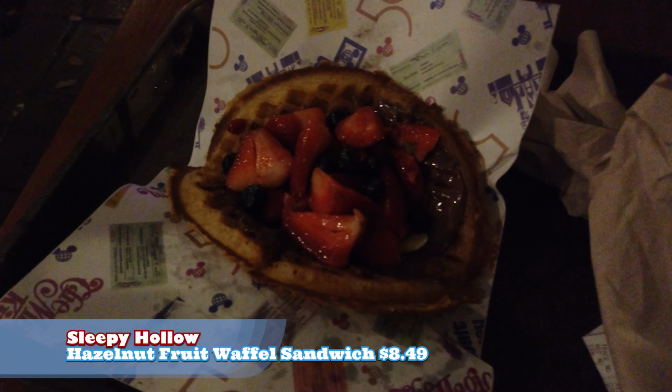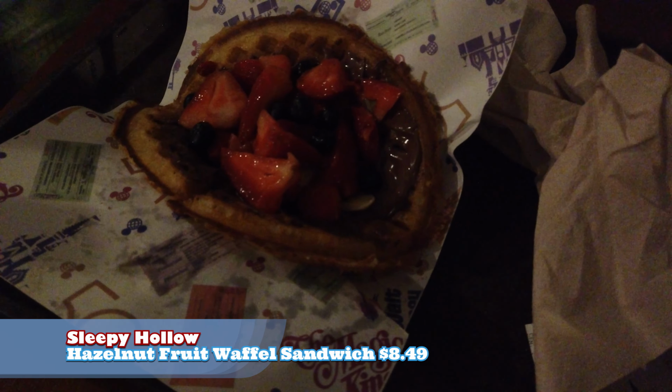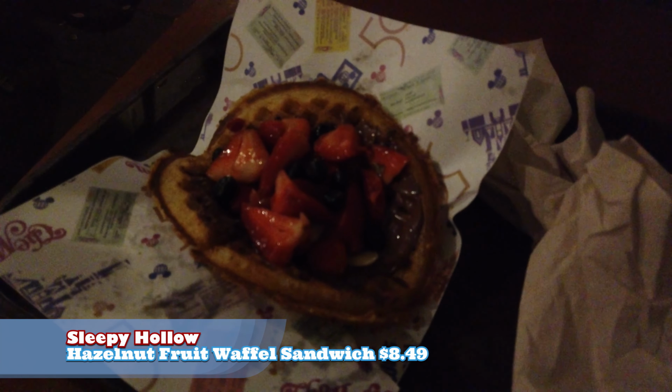So the final item on our $8 and under list, our final thing tonight that we're going to have, kind of breaks the rules by about 49 cents. It's $8.49, but it is worth it. It is the hazelnut and fruit waffle at Sleepy Hollow. It is one of my favorite snacks here.